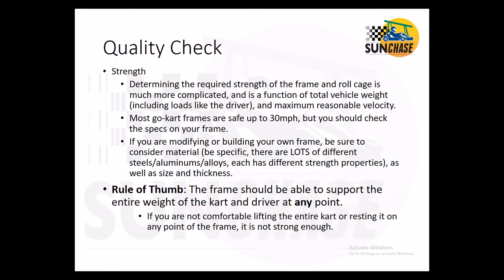And again, this is a good kind of rule of thumb. Just imagine if that cart were to roll or flip, right? It has to be able to support its entire weight at that point, otherwise that member could break during a crash. And so it's a good thing to just kind of think about those different things, right? Most go-kart frames are safe to about 30 miles per hour, but if you start cutting things away from them, you're going to lower that safety rating, right? So think about that. You can also look at the specs for your individual frame. If you get one that has a higher rating or a higher weight capacity or a higher speed capacity, right, then that's going to be a safer frame generally, right? That's usually how they give you those specifications.